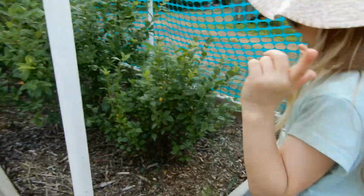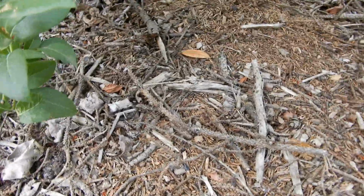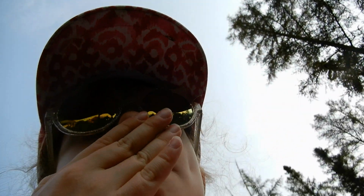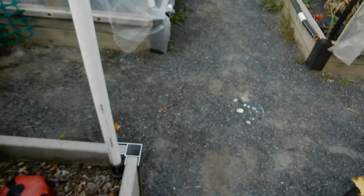So, these are the blueberries. They've done really well. Let's taste one, Ellie. Yeah, let's taste one. We have to look. I'll go at the back. It's a good idea. Oh, I found one. Look at that. Found one. So you want to show the camera?